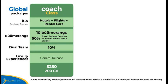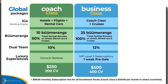And when we do luxury experiences, which will sell out, you'll hear about them at the time that we give general release. The other 2 levels get early notice, as we'll talk about in a second, but coach class hears about it after those groups have had their early chance to purchase. And of course, coach is $250 one time, in addition to the $49.95, and you get 200 commissionable volume points with that. Business class will add cruises to your IGO.